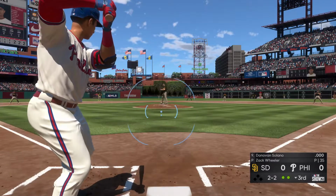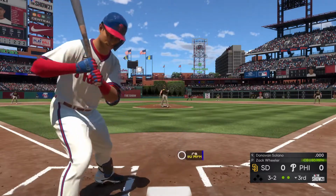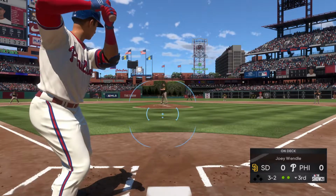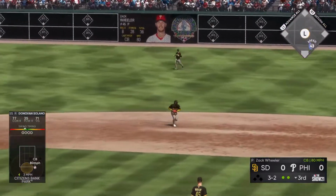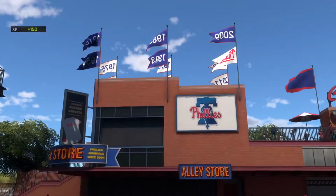2-2 the count. Wheeler gets the sign. Here's the pitch. And it's 3-2 now to the number 9 hitter. Boy, went from being in the driver's seat to now being in some trouble. Had the count 0-2, started nipping at the corners, and next thing you know, this count stands at 3-2. Throw on to first gets him, and the side is retired.